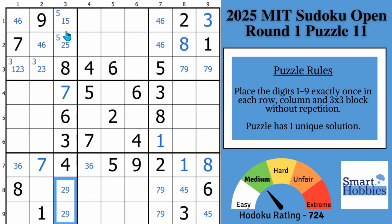And so what does that impact in column 3? This can no longer be a 2. So you can solve this cell now for a 5 and solve that for a 1. And you can remove the 1 from right there, and you have a 2, 3 naked pair.